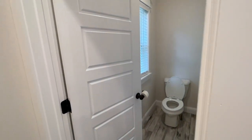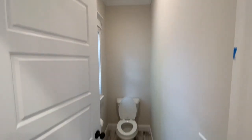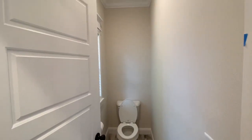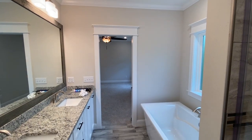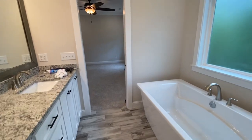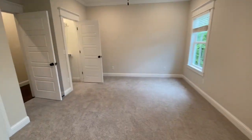And then the last thing in here is the toilet room. But this toilet room is kind of unique. It has a window where you don't feel like you're walking back into just a dingy, dark area. And then all of these rooms have the crown molding. And then we're looking back into the master bedroom. So this house is 2185 square feet. All the bedrooms are upstairs.